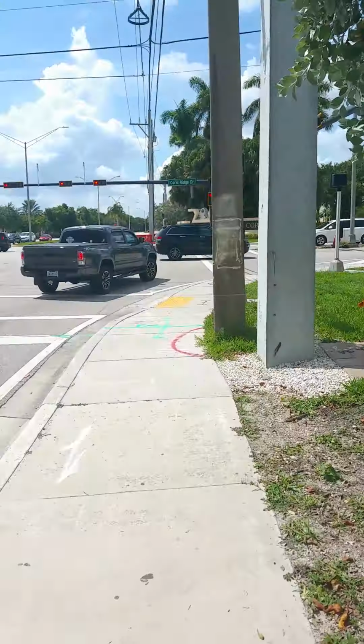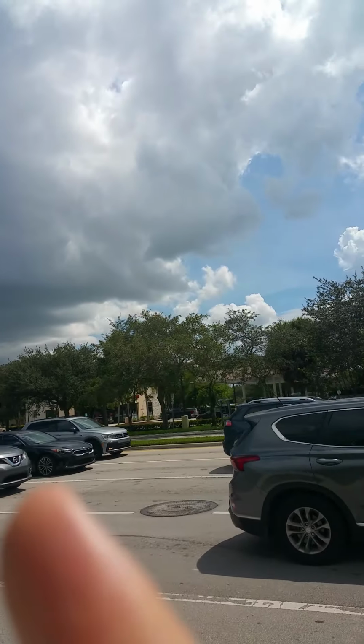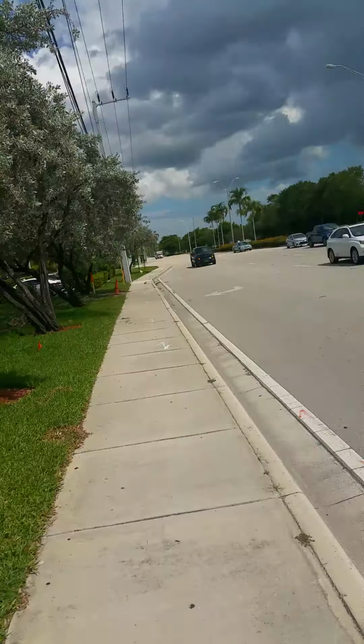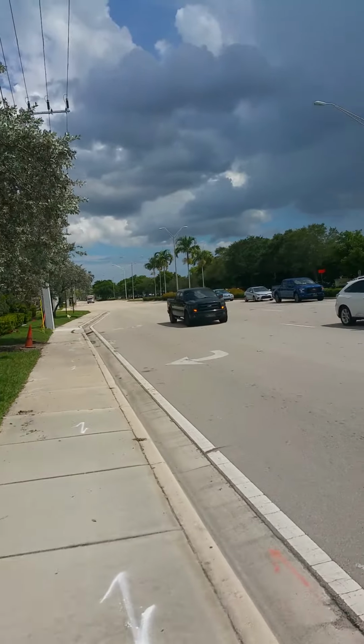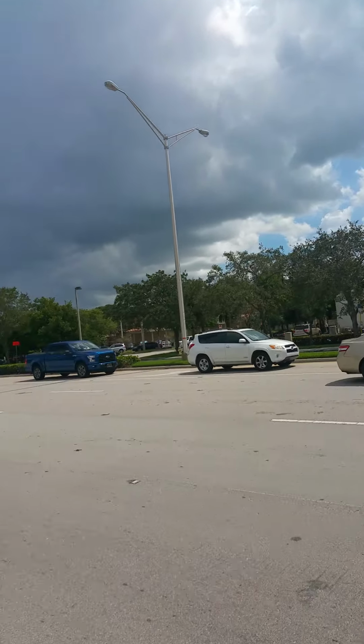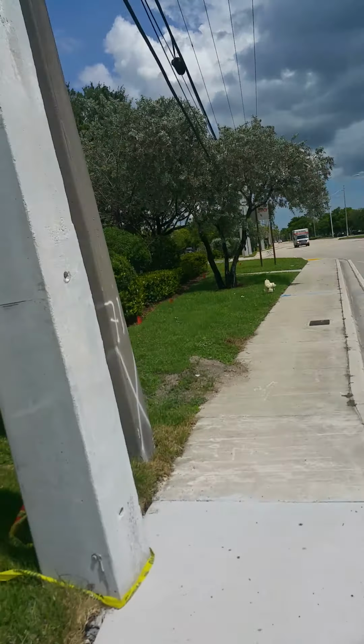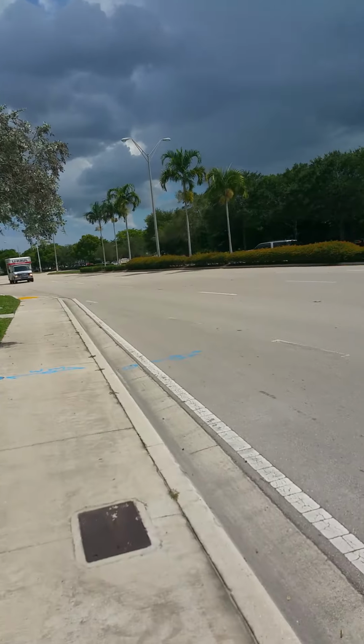And then over there, across the street from that side, that's the shopping center. As you can see, there's 7-Eleven there. And over there, there's Publix. So I will show you guys a lot over here, like right here on this side.